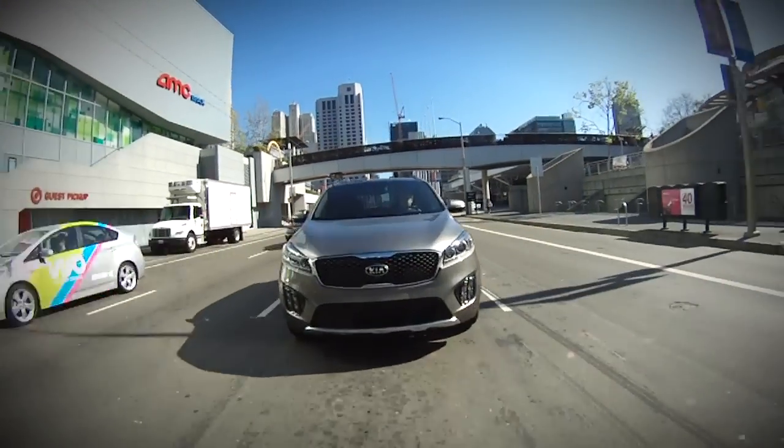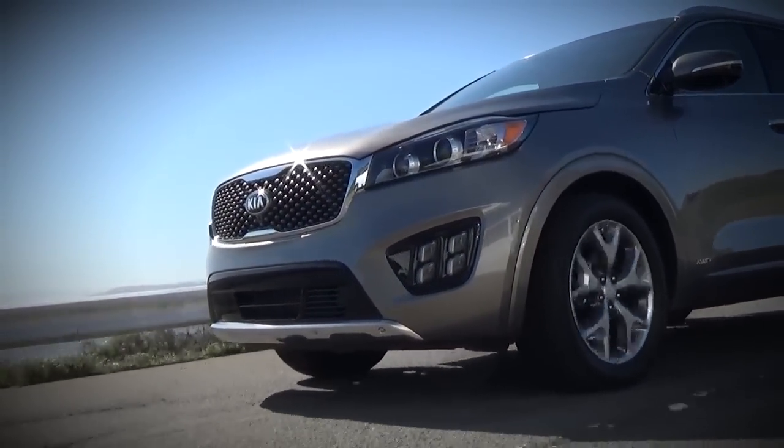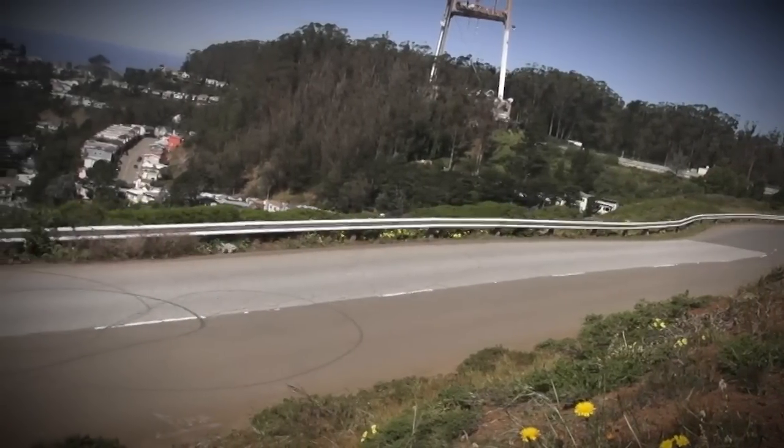with a 2-liter direct injection turbocharged engine. That's one of 3 engines available. We also have all-wheel drive. This can be had with front-wheel drive as well.